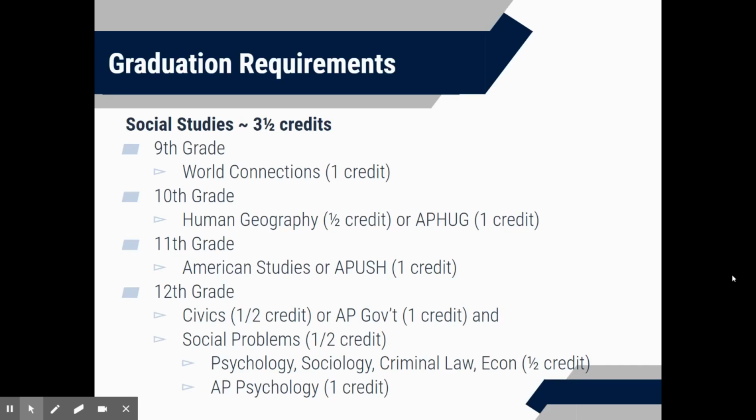11th graders take American Studies or can substitute American Studies for AP US History. Both of these classes are 1 credit or full year. 12th graders, you must take Civics, which is a government class. That is a half credit class and will go in 1 of your semesters. You may substitute this requirement for AP Government, and AP Government is a full credit class.